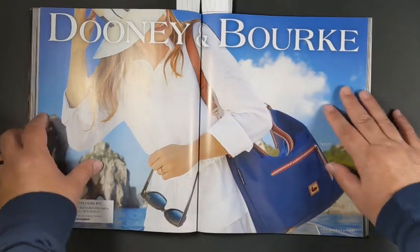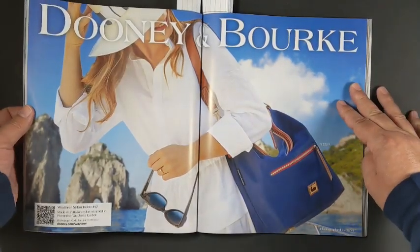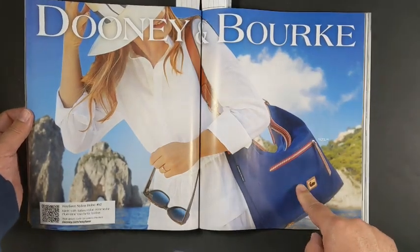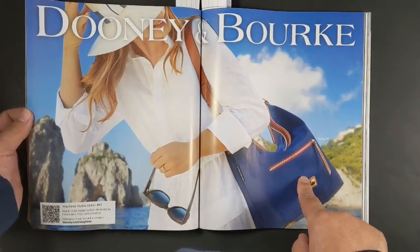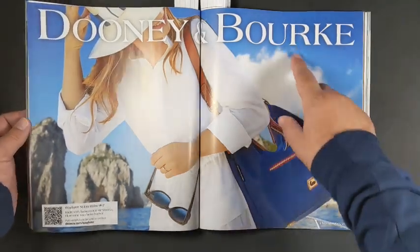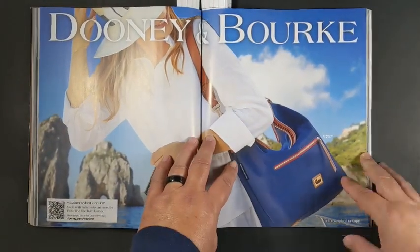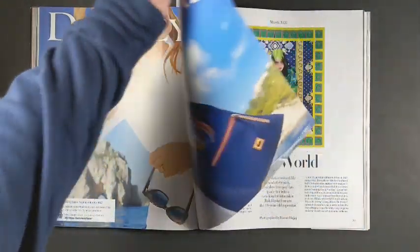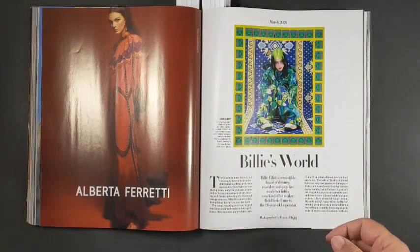Dooney and Bourke. Again, I have no interest in them whatsoever, full disclosure, but I think it's the best value in the industry. If you're talking about how far your money goes for the quality of the bag, it's impossible to beat Dooney and Bourke and Coach. I think Coach and Dooney are the best two values out there as far as what you get for the money.